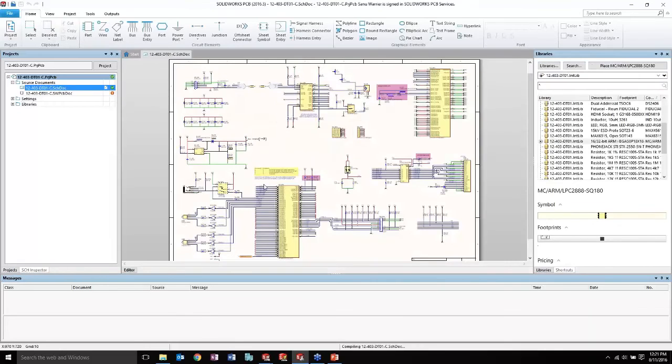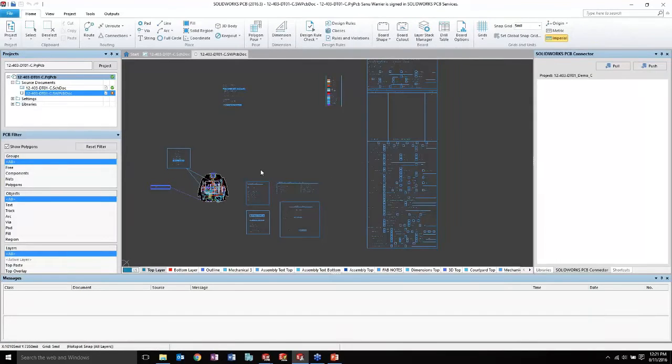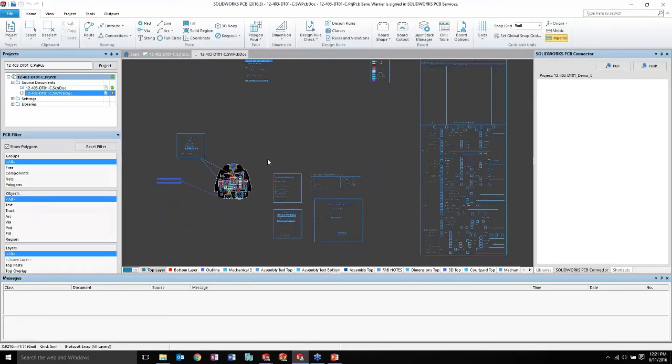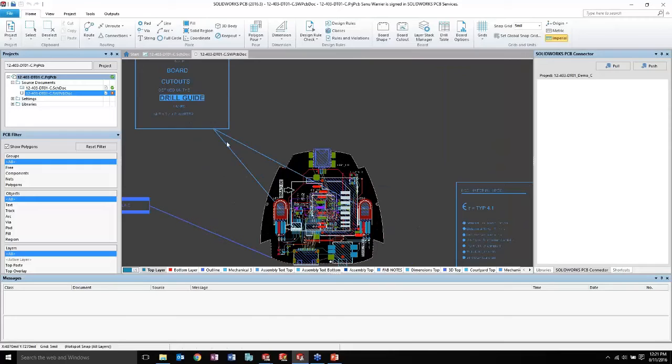So that's my schematic. I've added a few more things in here, added a couple more schematics, and now taking a look at my PCB. This is almost getting to the end of my PCB design, where I can add mechanical information and assembly information on the mechanical layers. You can import from DXF if you want to, if you have some things that you want to add, notes and drill guides, and so on and so forth.